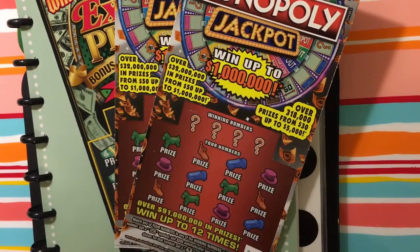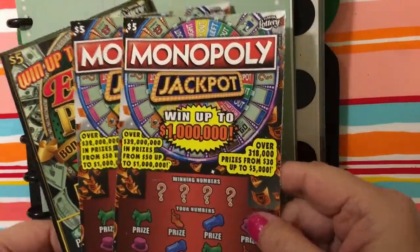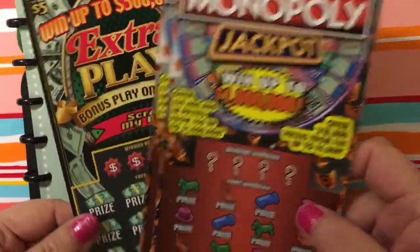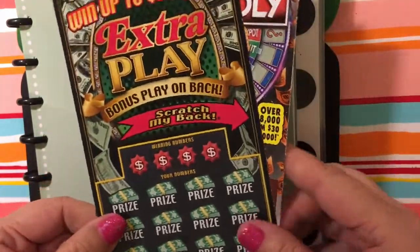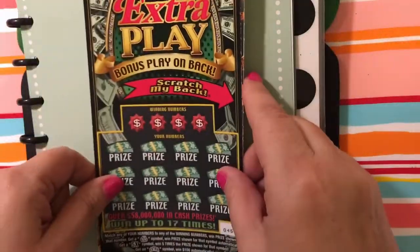I went and turned in the $15 winners that I had, and this is what I got with the $15. Two more Monopoly. I do love that game. And I did get an extra play. So let's do the extra play first.